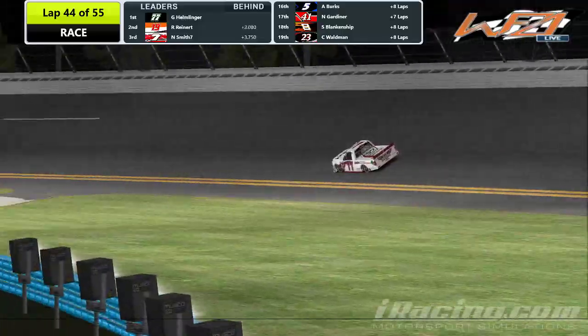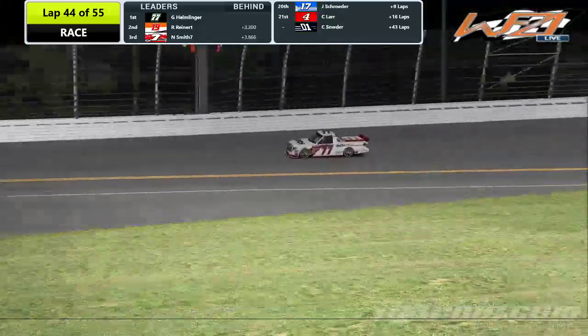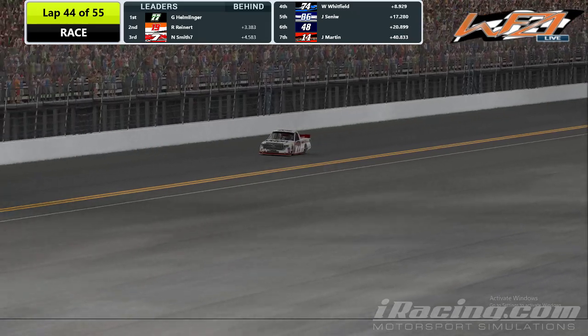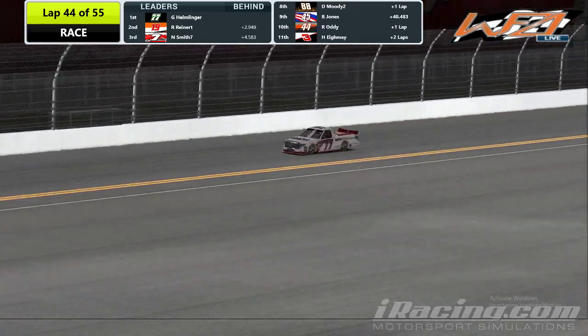Meanwhile, though, I'm still sticking with my pick, that 77 of Garrett Helmlinger, still up front in this field. He just, on these plate tracks, Garrett knows how to race them. How many trucks have we got left? We don't have very many. No, I think we're going to have a few.